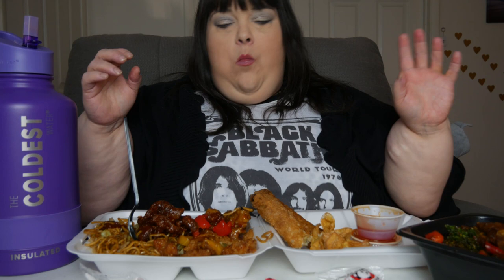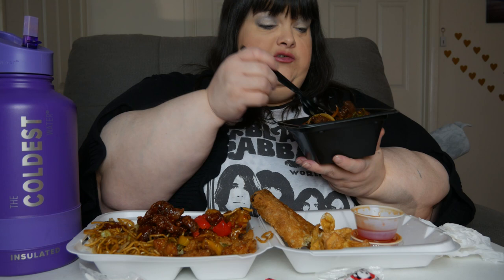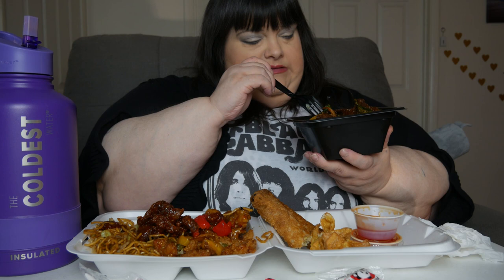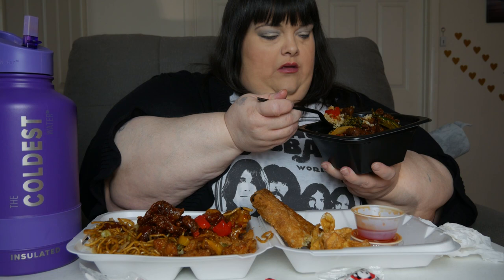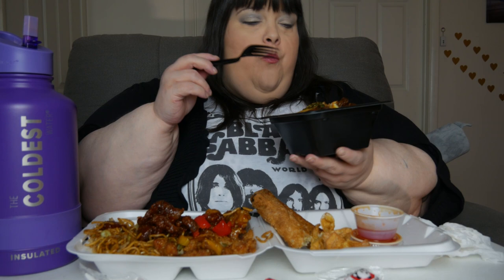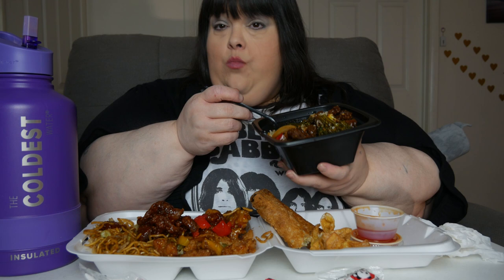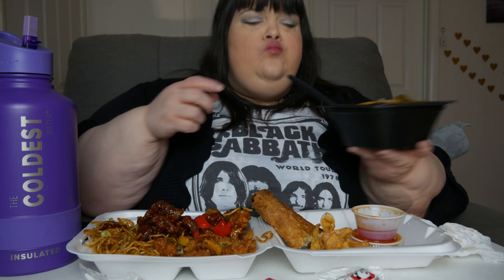Oh yeah. Okay, I'm gonna try this black pepper chicken. It looks good. It smells good. What's that got in it? Looks like pieces of broccoli, onion, bell pepper. Let's get some of that rice. Piece of meat. Okay, that's a little bite of everything. Okay, that's good.